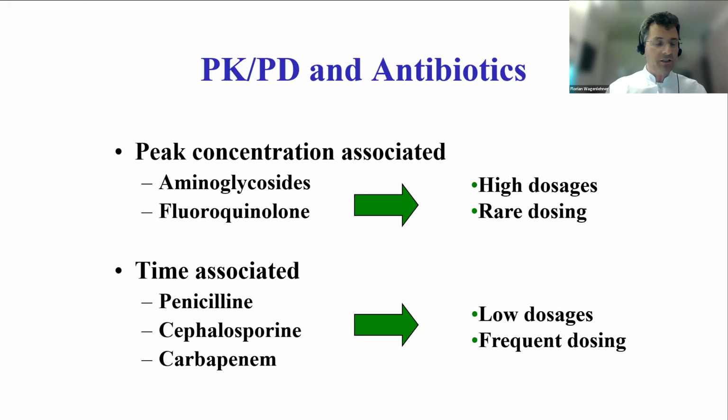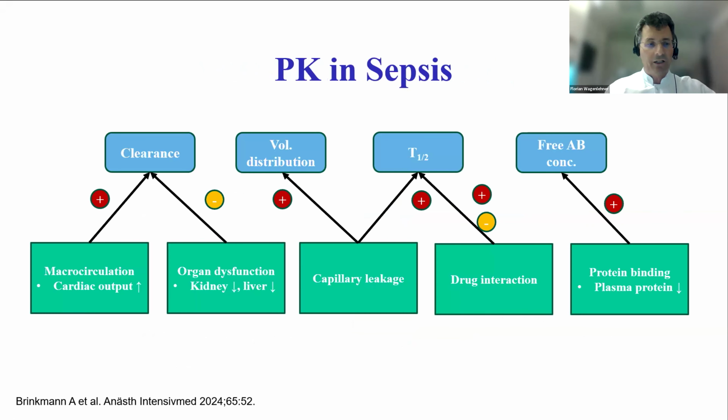In septic patients, continuous infusion of antibiotics is sometimes recommended to optimize the efficacy of the antibiotic, because pharmacokinetics in septic patients is significantly altered compared to non-septic patients. For example, the cardiac output is increased, and that increases clearance of the antibiotic. Therefore, you have to dose higher. Only if organ dysfunction, such as kidney or liver dysfunction, is present is the clearance perhaps reduced, and then you can reduce the antibiotic dosage. But usually you have to increase the antibiotic dosage. The capillary leakage is increased, and that increases the volume of distribution.